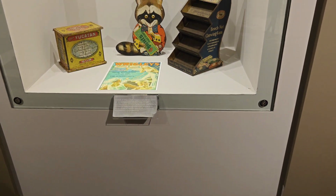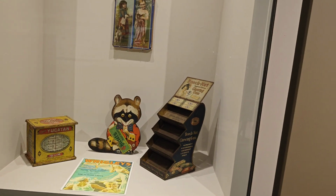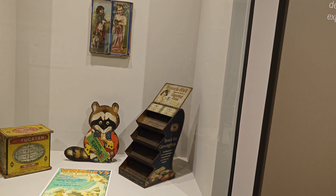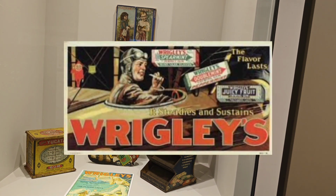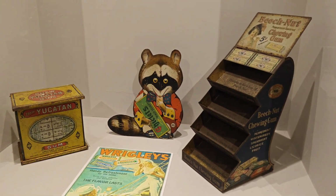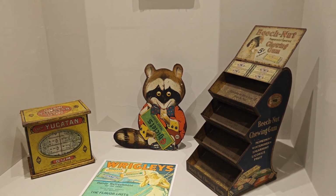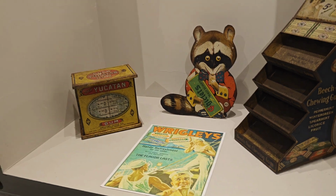This exhibit here is talking about Ixchel, which comes from the sapote plant, which Wrigley came and discovered here in the 1920s and became the basis of a major empire for William Wrigley. Have some of the original advertisements here. Peppermint flavored Beech-Nut chewing gum. And here's the original Wrigley's ad for chewing gum, the flavor that lasts.